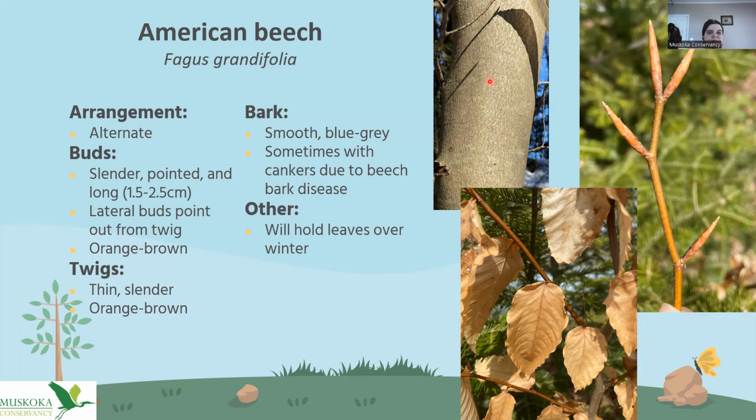Unfortunately, though, most of the beeches in Muskoka are affected by beech bark disease, which is an invasive species that will cause cankers to break out on the tree bark, which sort of removes the very obvious smooth appearance that they generally have. My other note for American beech is that they will hold their leaves over winter.